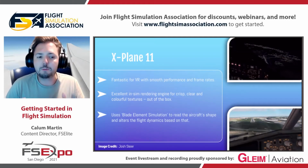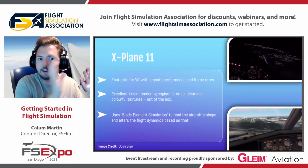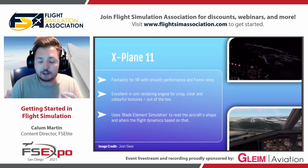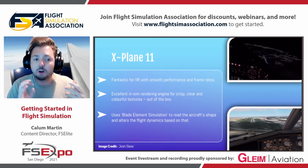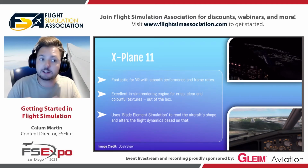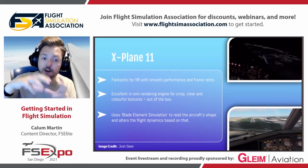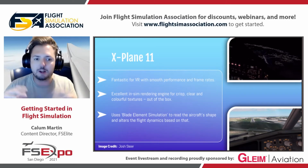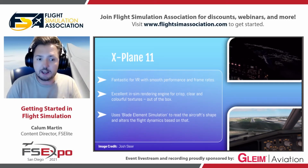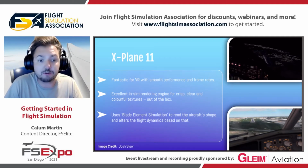It also uses something called blade element simulation. Now, what I mean by that is, and I'm sure Austin and the X-Plane team can be a lot more descriptive than what I'll ever be, but basically the simulator reads the aircraft shapes and alters the flight dynamics based on that. So unlike other simulators where perhaps the flight dynamics are based on tables, this is actually based on a physical object within the environment of X-Plane. Weather, environment, and atmosphere all have an impact on the aircraft and will adjust how it flies, resulting in an extremely realistic flight dynamic and also simulation for almost any type of aircraft.